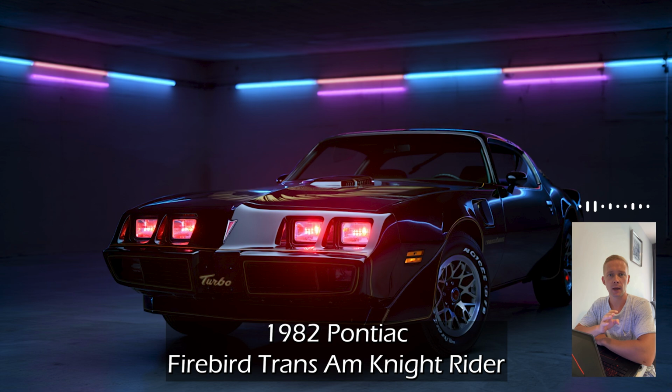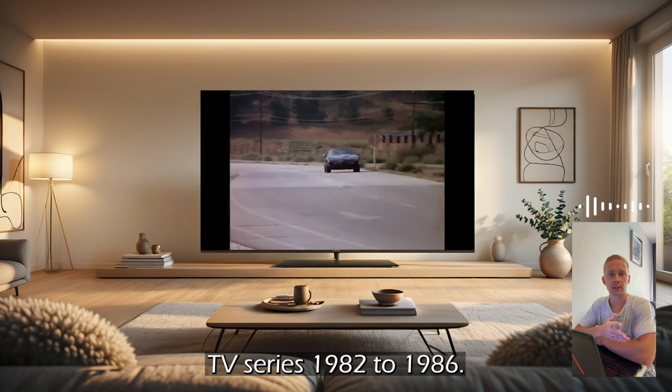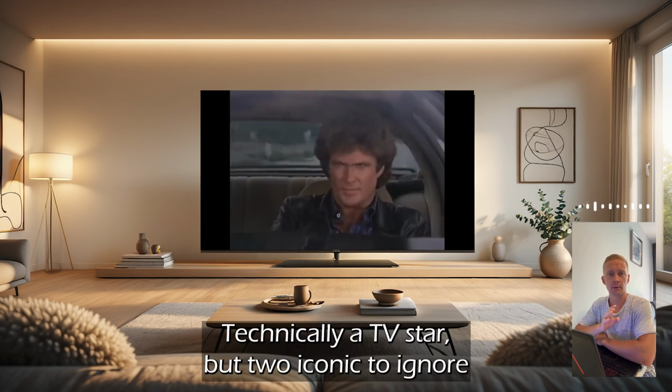1982. Pontiac Firebird Trans Am. Knight Rider, TV series 1982 to 1986. Technically a TV star, but too iconic to ignore.